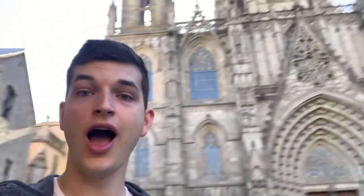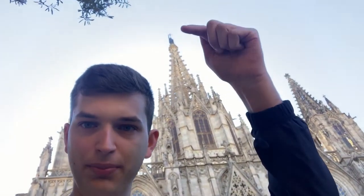That church you saw earlier, I lied. That's not the epitome of Gothic architecture. This is. Are you kidding me? Look at that. It's super pointy. But are you kidding me? Look at all those details and all of that architecture. I'm literally crying again because of how beautiful it is.